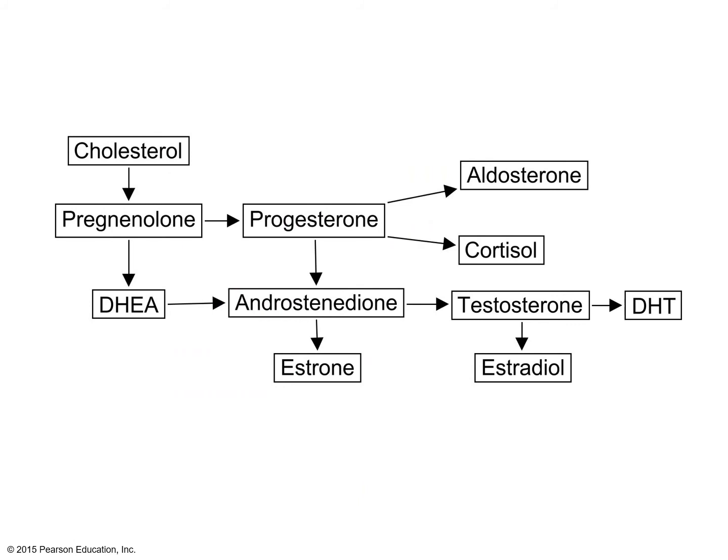Now, production of the adrenal and gonadal steroids is dependent upon cholesterol, seen here. All steroid hormones are made of cholesterol. Now, this is either consumed from the diet or produced by the body. Cholesterol is converted to pregnenolone, seen here. Pregnenolone can move into one of two interlinked pathways: the progesterone pathway, where it can be converted into aldosterone or cortisol, or the DHEA pathway.